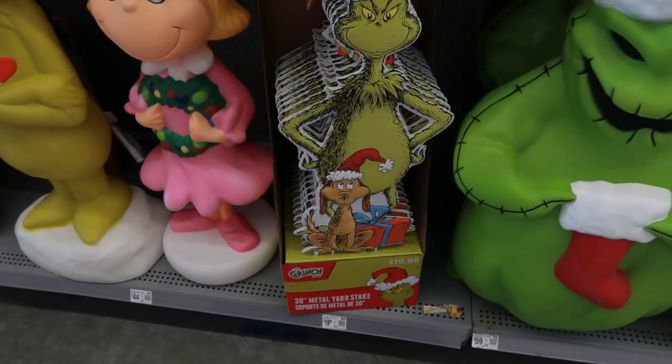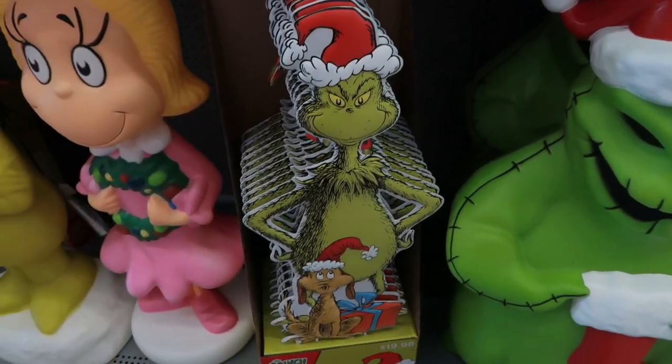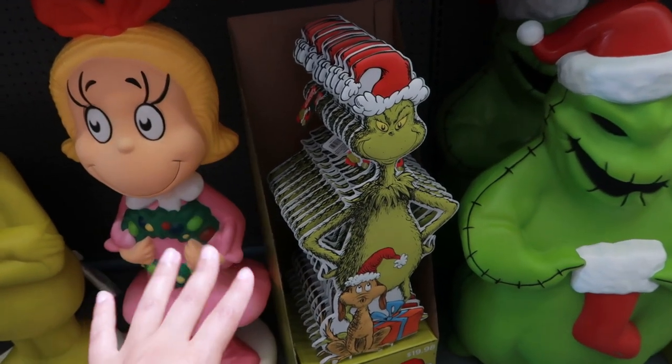Then we got another stake. I guess this is because this is a better material. It's a metal stake. $20. So with this, you can assure yourself that if the wind pushes, it's not going to fall.